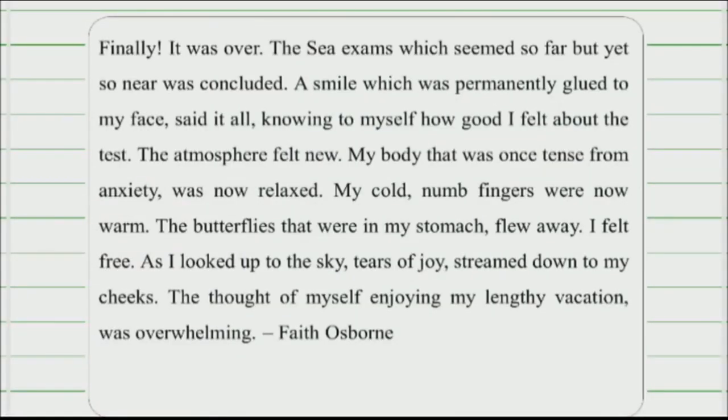All right, so we have another submission here by Faith Osborne. "All right, finally, it was over. The SEA exams, which seemed so far but yet so near, was concluded. A smile which was permanently glued to my face said it all, knowing to myself how good I felt about the test." All right, so hopefully here, this is more than just wishful thinking. All right, if you prepare yourself properly, you will feel good about the test. All right. So hopefully Faith actually feels this feeling at the end of the exam, and so too all of our viewers, all right?